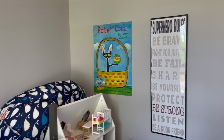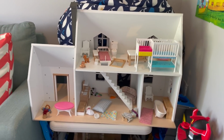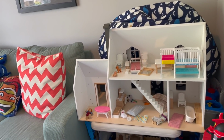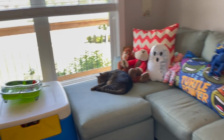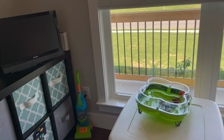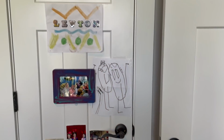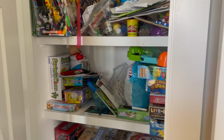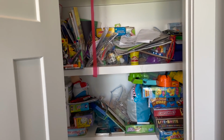Pete the Cat. We're big Pete the Cat fans. He's got a dollhouse that he plays with his superheroes in. I had a dollhouse growing up, and it didn't survive the third move, so Dan got me a new one, and obviously Layton sort of took it over, so it's kind of cool. He's got his Ninja Turtles and Lego table and Beyblades and Bakugans and his little light up superhero light. And then this closet is also full of toys. So lots of his games, puzzles, all the craft supplies. Notice the Play-Doh is up high.